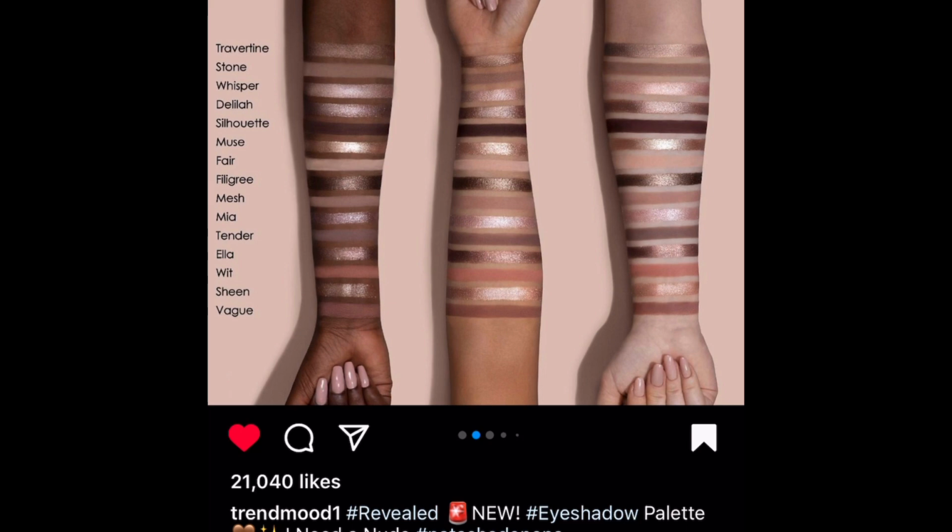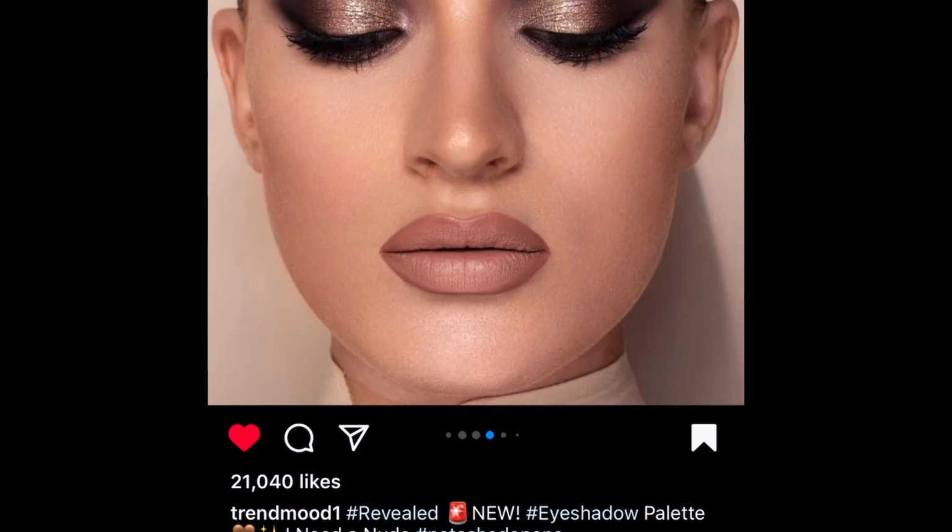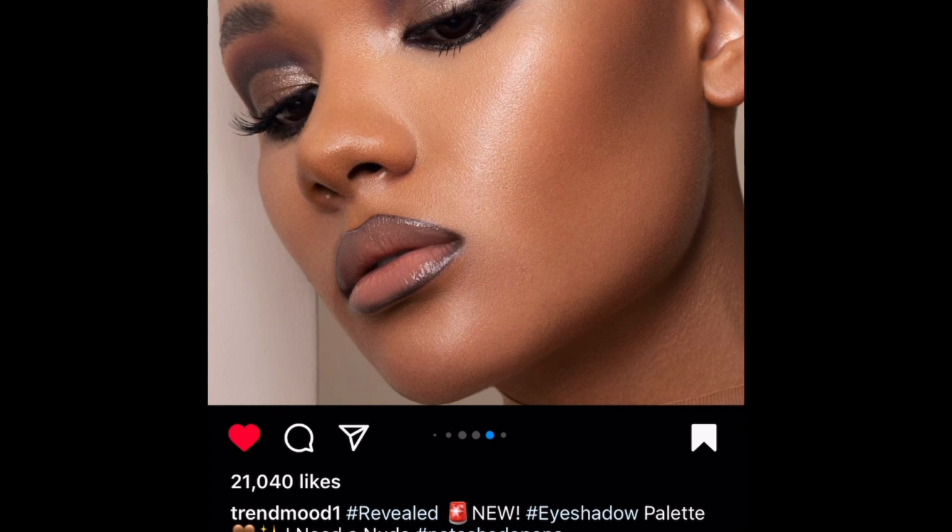But then she's talking about these new metallic finishes. It's supposed to be 3 new metallic finishes in the palette. And that's what made me end up buying it. Because I wasn't going to buy it, y'all. I was going to wait till the Sephora sale and get it on my birthday. I was not in a rush to get this at all.